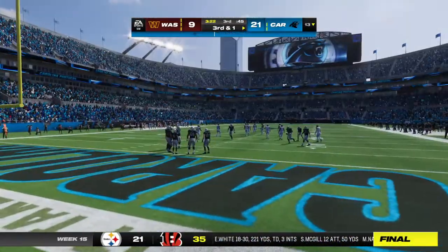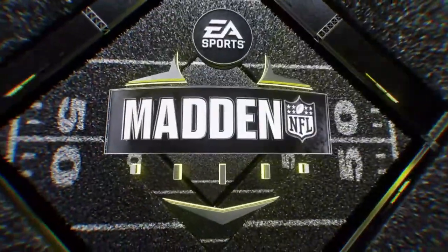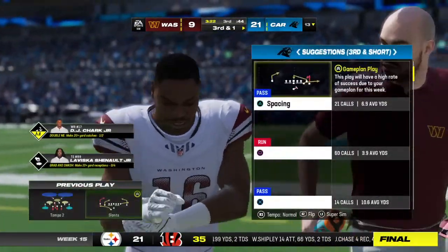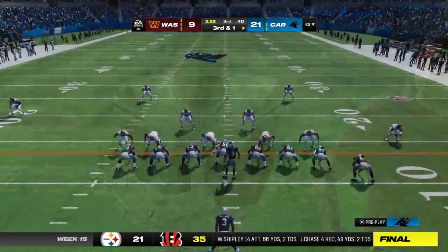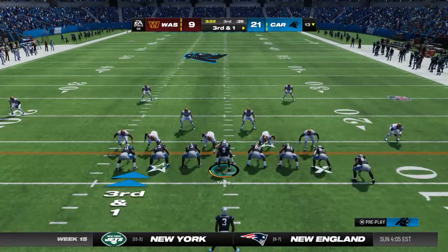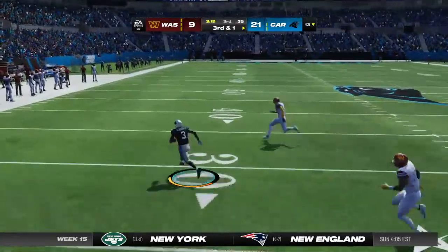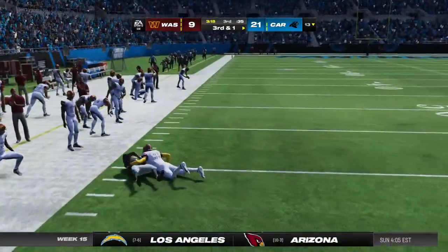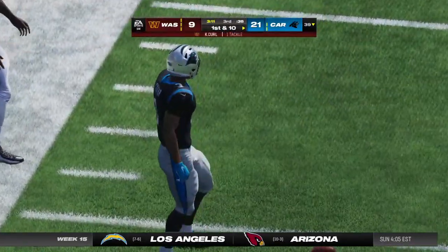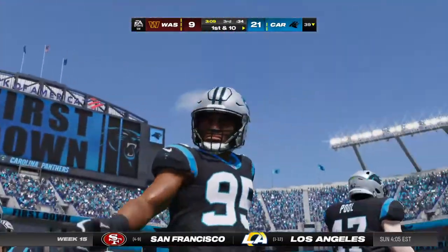Now we get a stoppage because, as you can see, a member of the Commanders in some obvious discomfort. Well, the medical staff is going to come out here and take a look, and we will take a short break. Heavy set out there on 3rd and 1. One back in the backfield, he'll get the carry. And mark him down way up close to the 40 at the 39. A big hitter there, a 1st down gain of 26 yards.